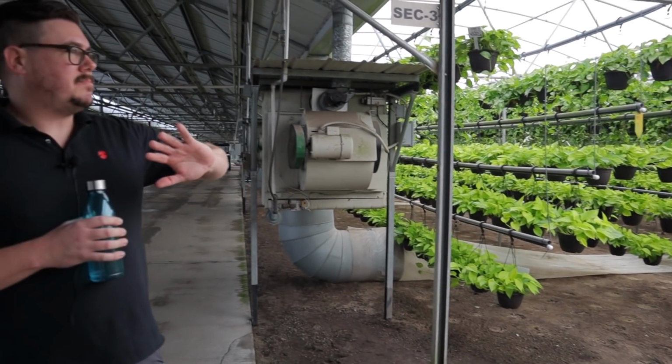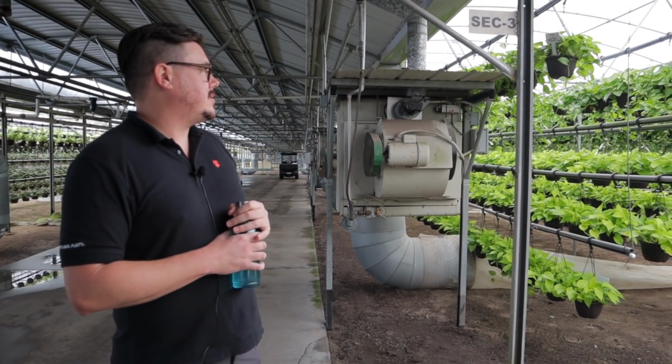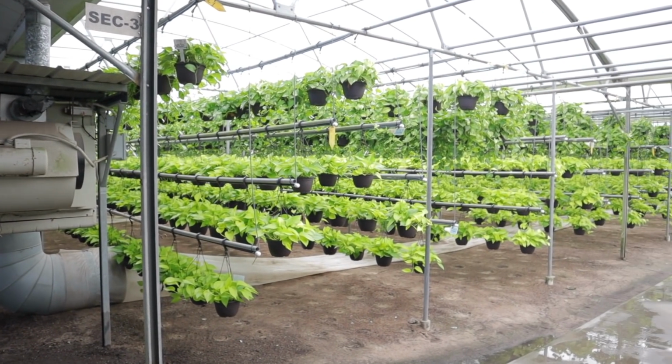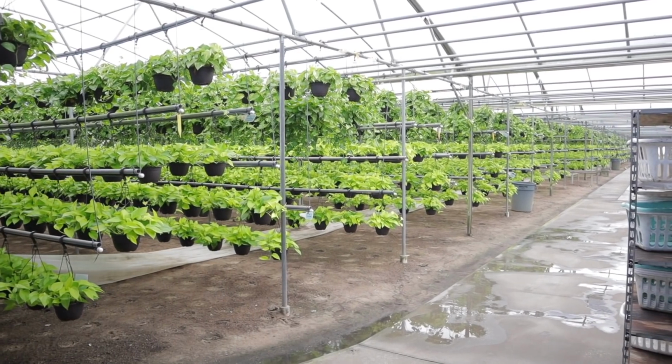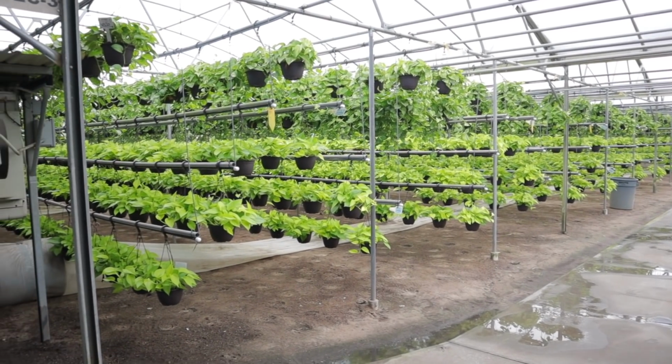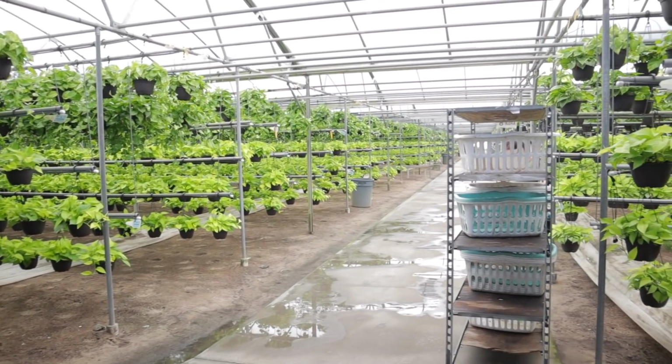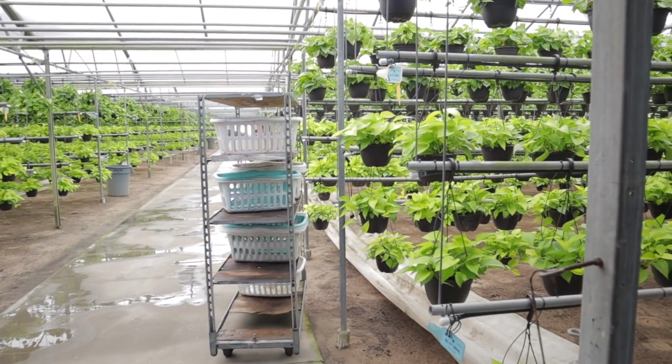So this area is mainly for pothos. We keep this pretty dim light in the summertime because we like to keep the neon pothos on the bottom. Neon pothos like light, but they don't like too much. They're a little finicky with that, so they're perfect for indoor environments.